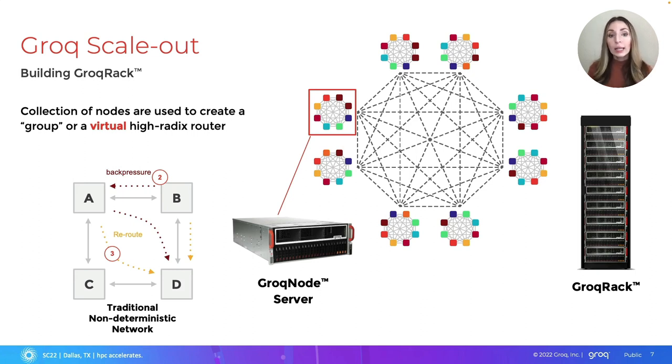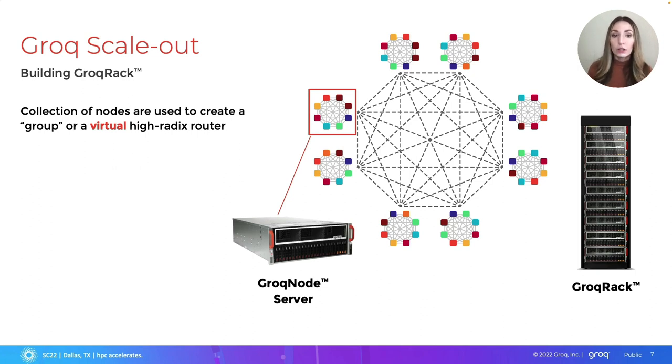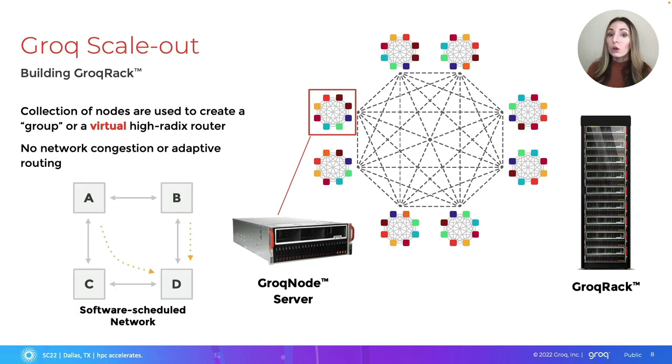By building an architecture that is deterministic and extending this notion of lockstep execution to the system level, we allow for the ability to schedule our network links. This means no dynamic contention, no reacting to congestion or having to do adaptive routing. We avoid the contention altogether because we have a global view of the system ahead of runtime versus the conventional way of relying on the local information to be able to adjust and react. The deterministic architecture means we can connect many Groq chip processors together to achieve a highly scalable, large virtual tensor streaming processor. And this is what we mean by software scheduled networking.